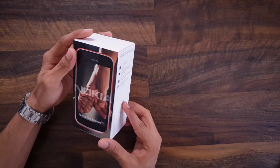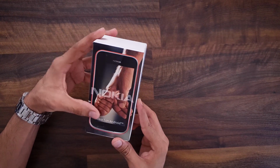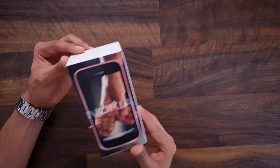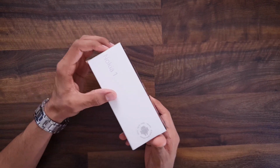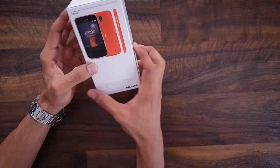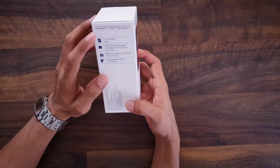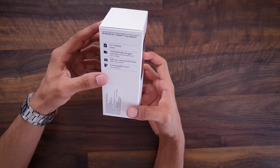On the front they have shown the Nokia 1, a visualization of that, a kid holding a finger, Nokia always connecting people. Nokia 1 on Android. On this side they have written Nokia 1. On the back they have some shots of the phone, and on this side they have mentioned Android 8.1 Oreo Go edition, what I was talking about before.